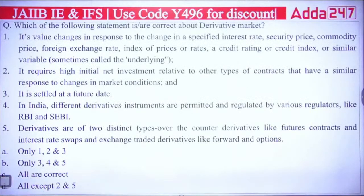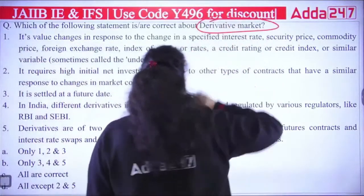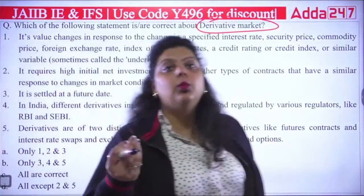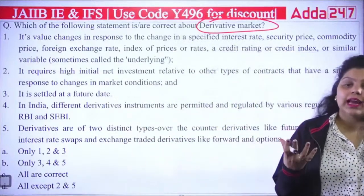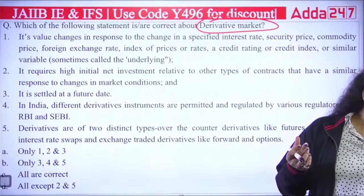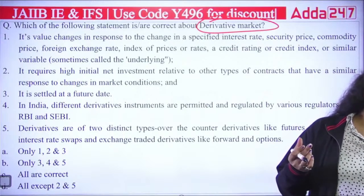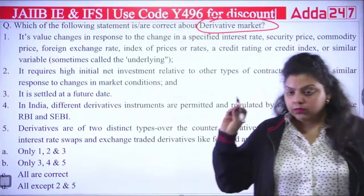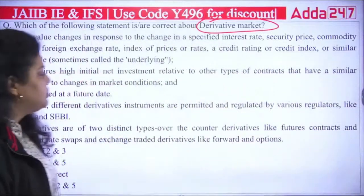Next question. The next question we have is: which of the following statements is correct about the derivative market? So the next market we have is the derivative market, regulated by SEBI. A derivative is a product whose value is derived from basic variables, that is known as your underlying assets. So the derivative value will be decided on the basis of what? On the basis of your underlying assets.